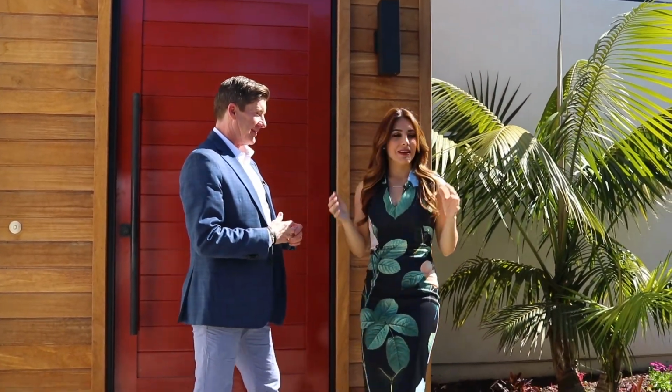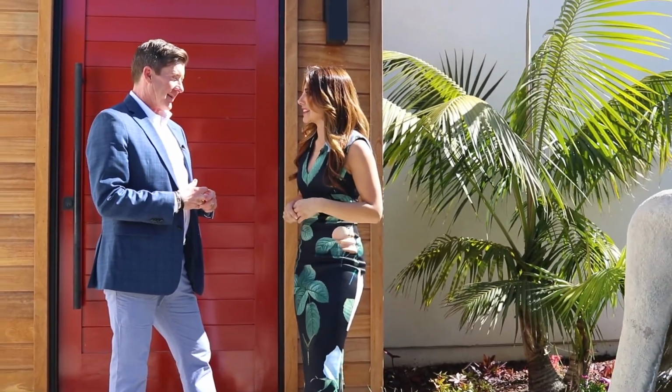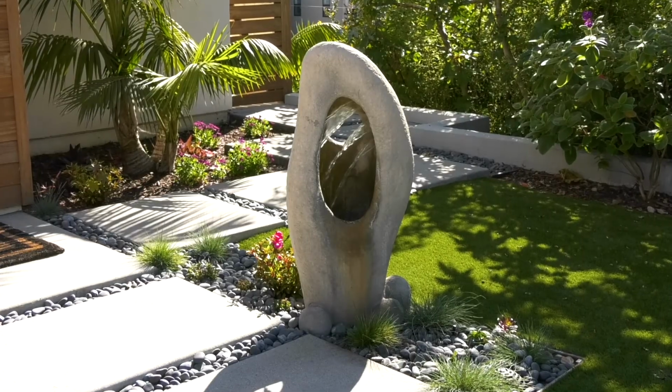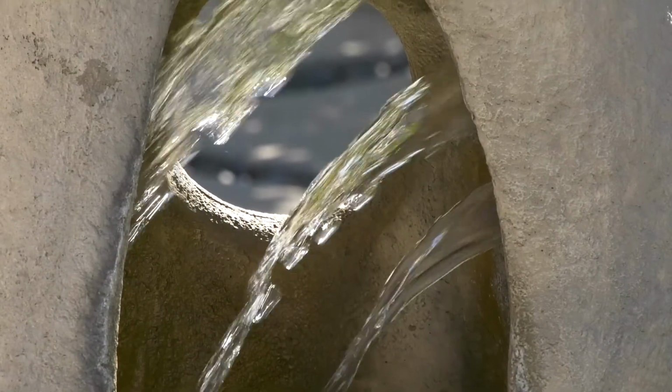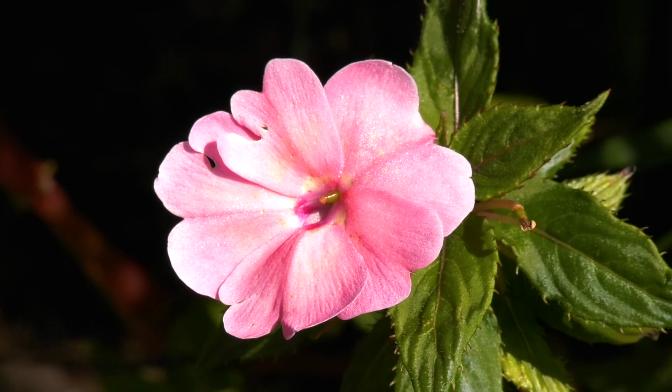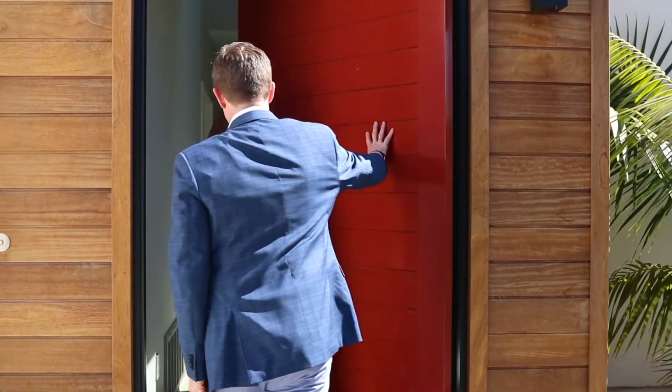I'm a little early, but it's not bad because this is the most beautiful entryway I think I've ever seen. It's like a little Zen garden, isn't it? It feels like it with the waterfall. Well, there's a whole bunch of surprises in here because every single aspect of this house you're gonna love. Well, if I love the inside as much as I love the outside, I think I'm in for a treat. For sure you are. Come on in. Thank you.